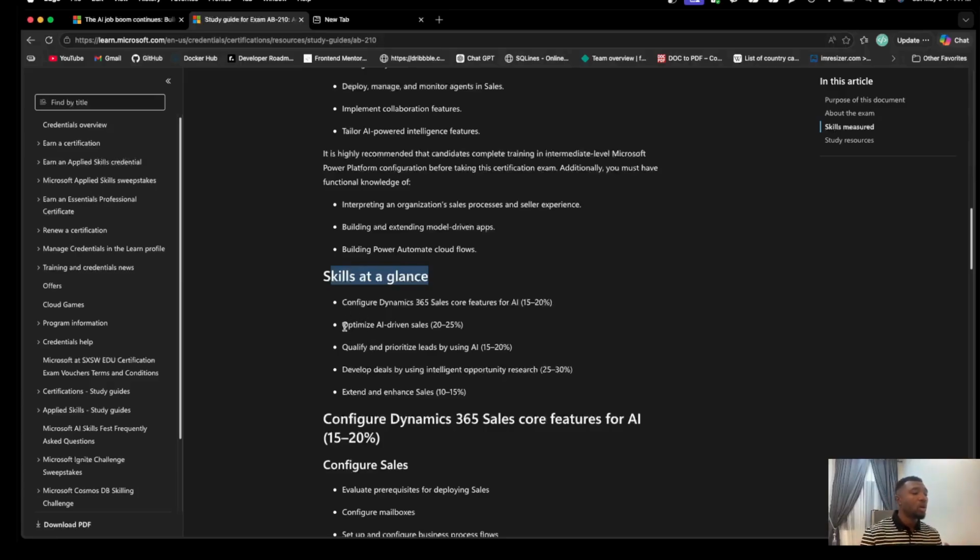Then also, optimize AI-driven sales. This takes 20 to 25%. We also have qualify and prioritize leads by using AI. This takes another 15 to 20%. Then we have develop deals by using intelligent opportunity research. This takes 25 to 30%. And lastly, the skill you need to know is how to extend and enhance sales, which takes about 10 to 15%.